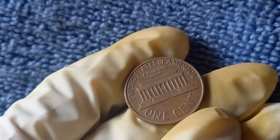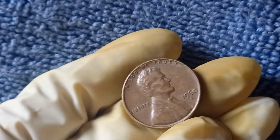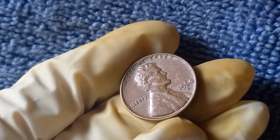In conclusion, the 1960D Mint Mark Lincoln penny is not just a piece of currency, it's a collectible treasure with significant market value. Whether you're a seasoned collector or just starting, this penny could be a valuable find. Remember to check your change, and who knows, you might just stumble upon a $1 million coin.